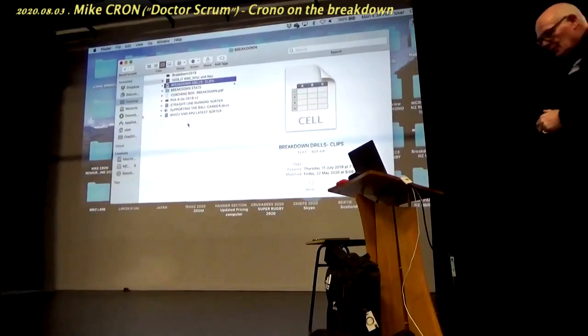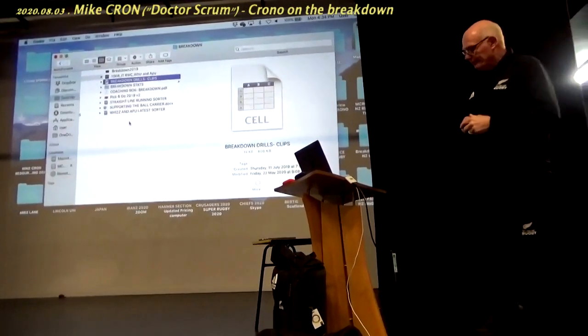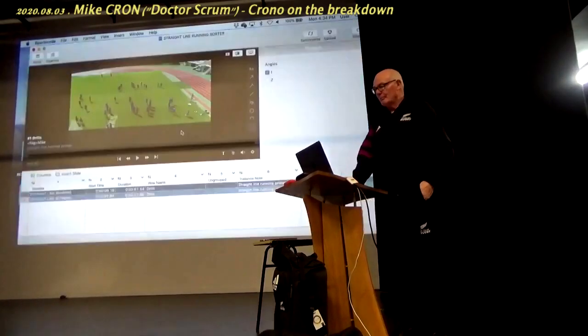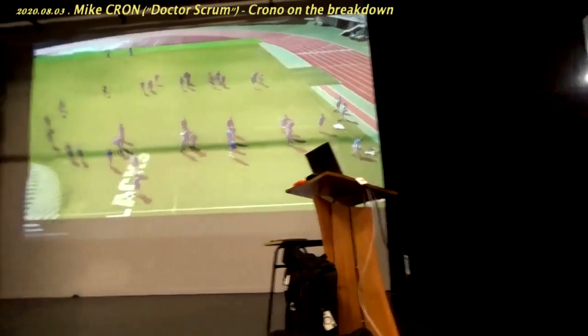So, for me, peel the onion back a bit. I'll show you just a simple warm-up primer drill that we do for attack. This is just the boys doing colour cone drills.